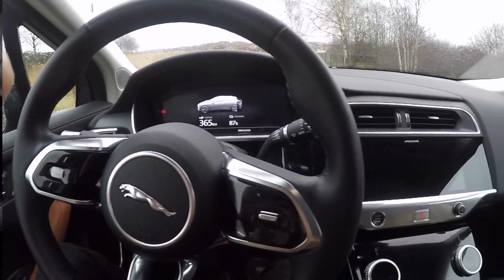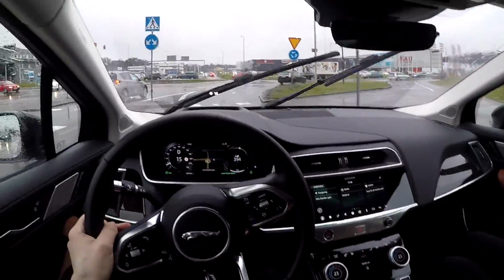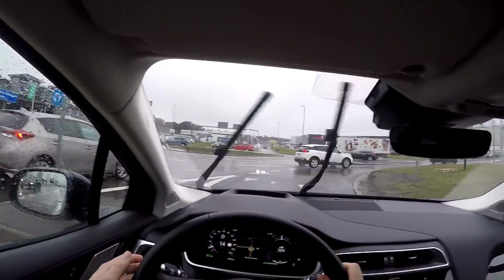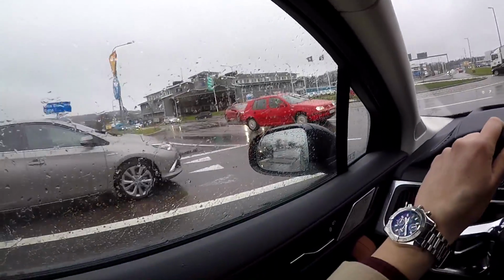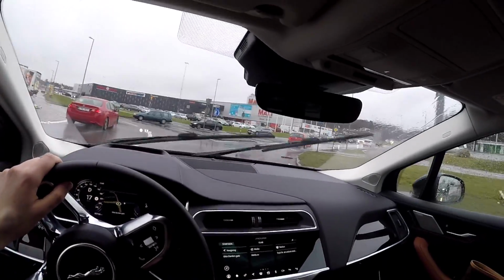This one has the brown leather seats. You have a ton of different options, but this one has the brown leather seats, and it has the wood inlay, which I think also gives it a nice little detail, which I really like.